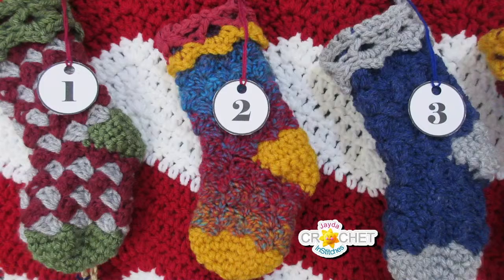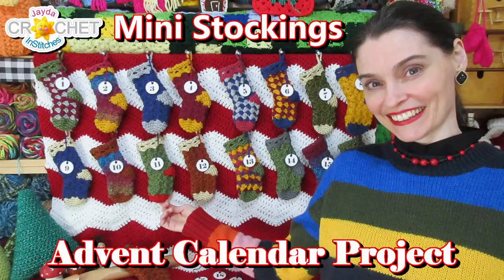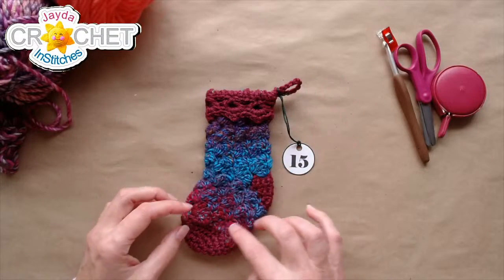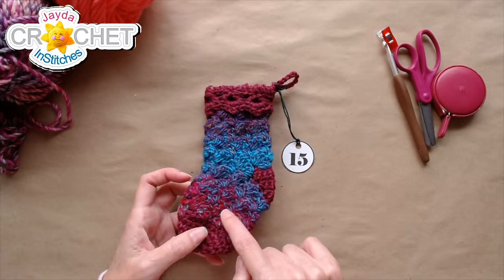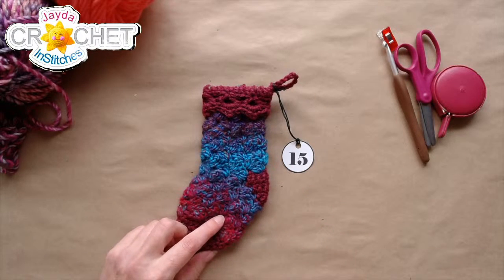It comes with the little template with the numbers and stuff. This one is more of that Ferris. I changed up the toe, heel, and edging, and tried to focus on that pretty wine color. So I really like how that one turned out.